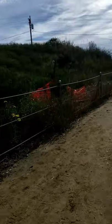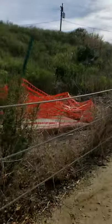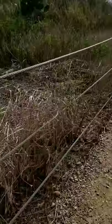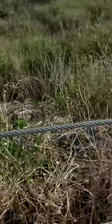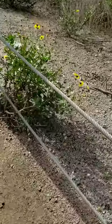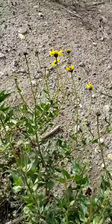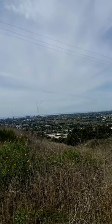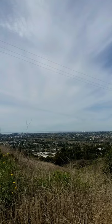So, there's a cactus here. Some cactus are edible and some are orange. I don't think they're edible because they don't really look like them. Sunflower here. And here's the view. It's a great view here.